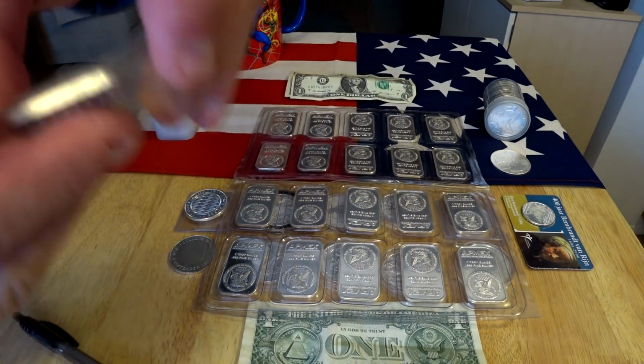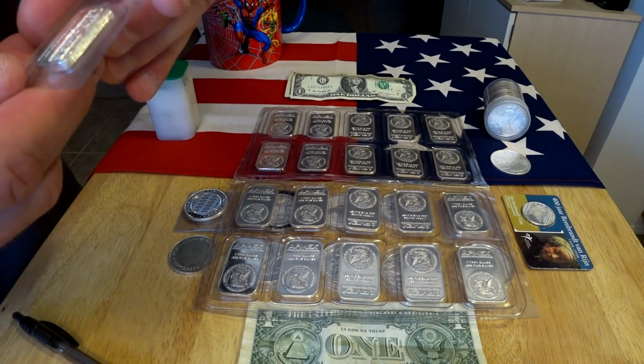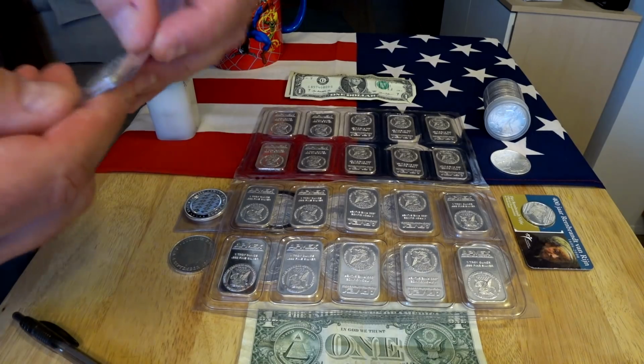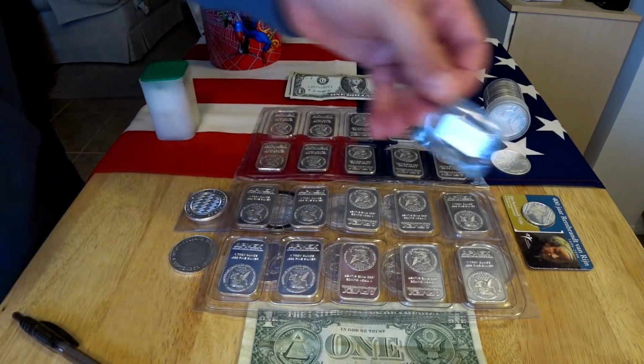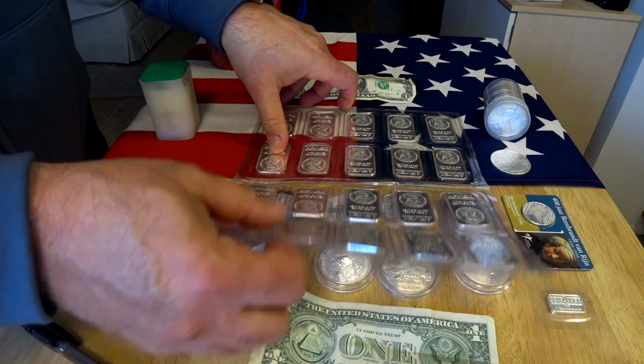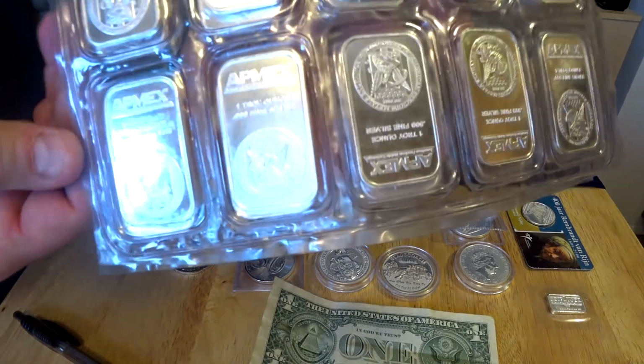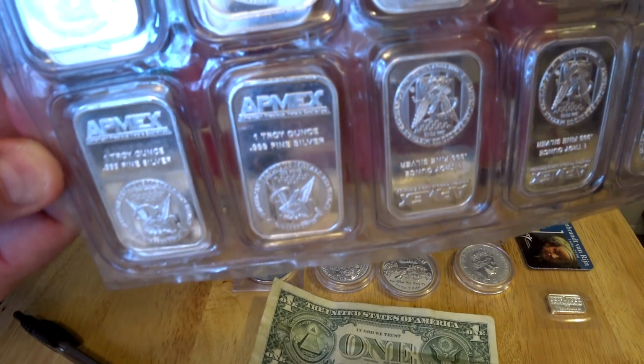I believe this is a 10 gram. This is a 10 gram bar. Right here, 10 grams. These, on the other hand, are full ounces right here. And I'll try to get a close-up on them. These are full 1 ounce bars.